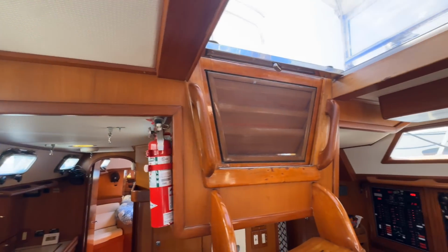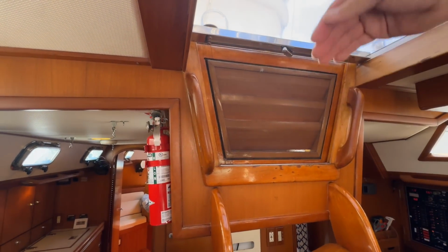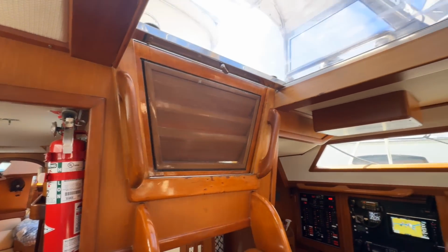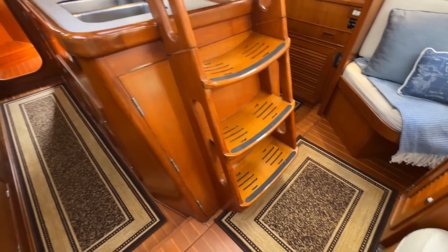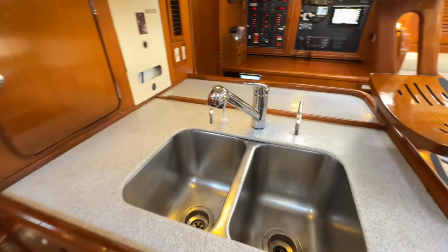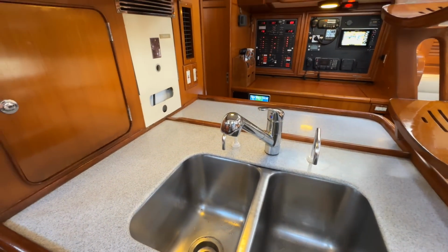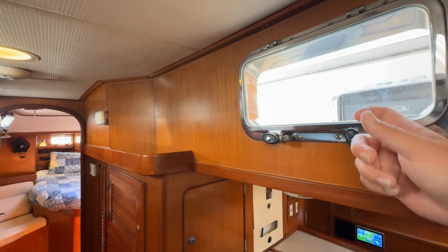So you've got the companionway here. The companionway board has a built-in bug screen. On the outside, there's a plexiglass slider that can go in as well to keep out any moisture. See the companionway steps there. We've got the galley counter, a nice deep double basin stainless steel sink, a recent mixer, and an opening port light here for the cockpit.